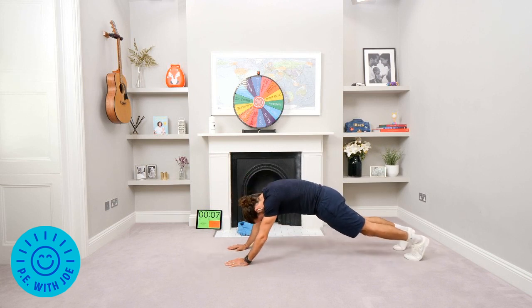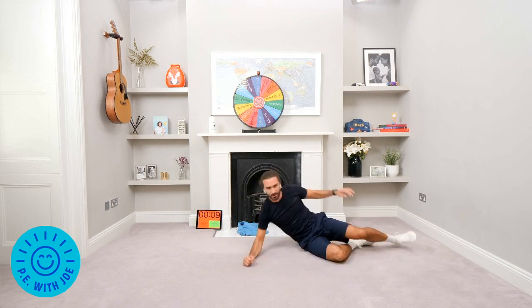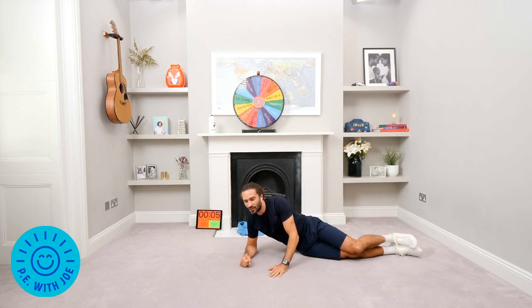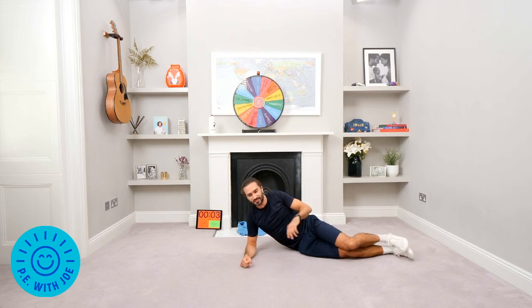Come on, 5 minute finisher. Think about your abs now, engage those core muscles, stay strong. 4, 3, 2, 1, relax. Next one, onto our side. 20 seconds on the side plank. Question number 19, there's only two more questions. Here we go.